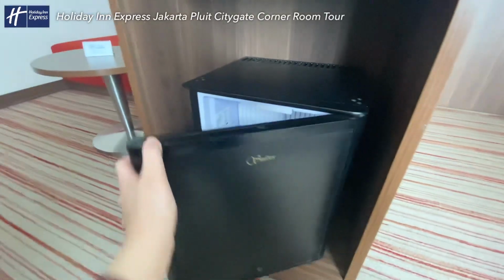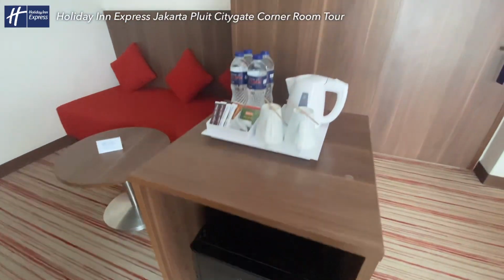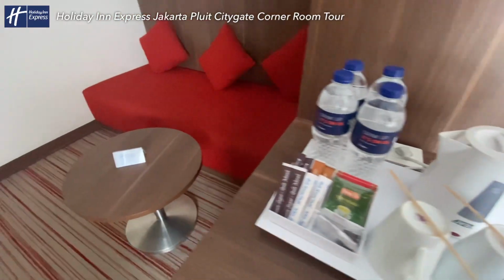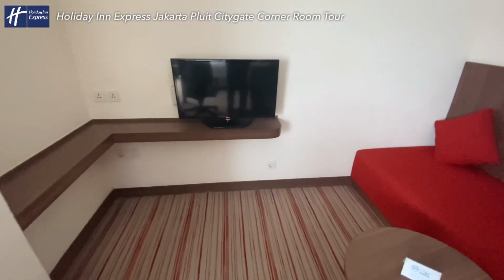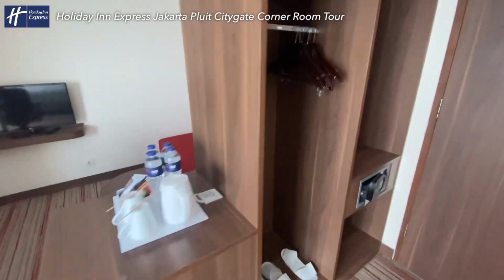The room includes a fridge, though it's empty as expected. You'll find bottles of water, a boiler, coffee and tea. The corner room also features a sofa as a living area. However, the angle of the TV is a bit awkward, perhaps a bit far from the bed, and not quite right for the sofa area. What are your thoughts?